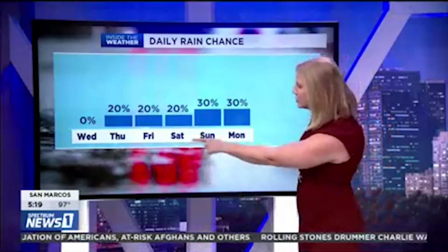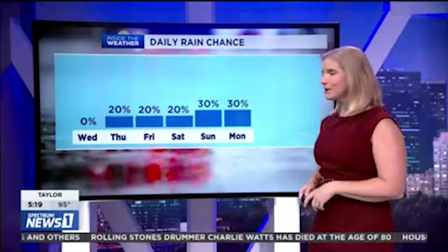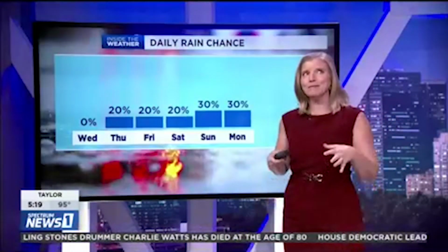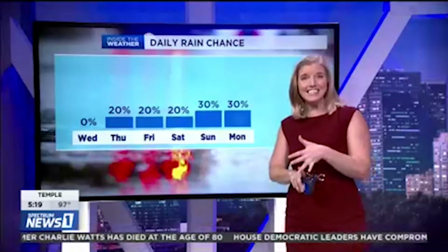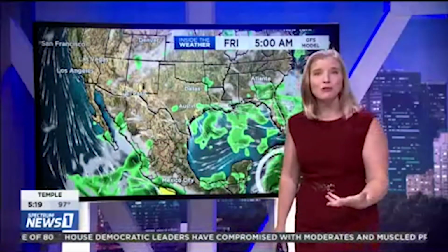So let's show you our rain chance. 20% all the way through Saturday, and then it starts to ramp up Sunday and Monday. So you're thinking, what's going on? Well, it's August, heading into September. We're in the middle of a hurricane season. We could be dealing with some tropical influence.